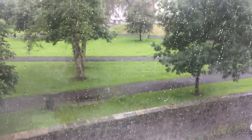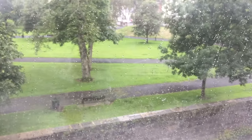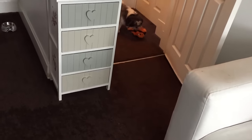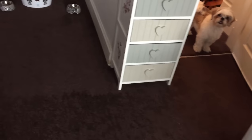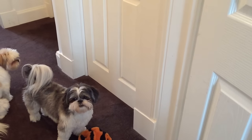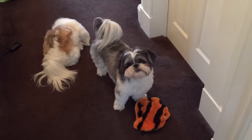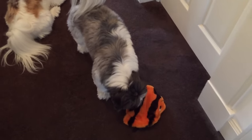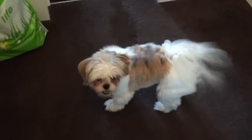Okay, so I think I've picked the wrong time to go out. It is absolutely pouring, but we need to. So where is my bag? I've got my bags, and I've got my keys, and that is all I need. And I hope that the front door isn't open, because I'm always afraid that when the front door's open, the doggies run out. So the fish needs to stay here. Come on, let's go.